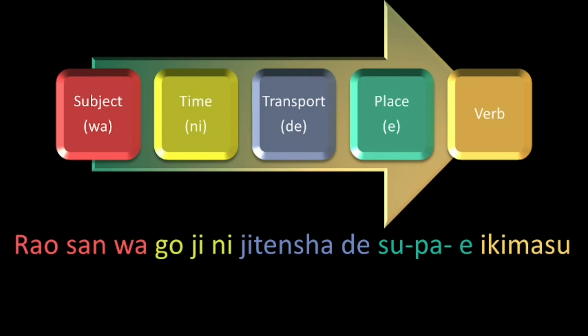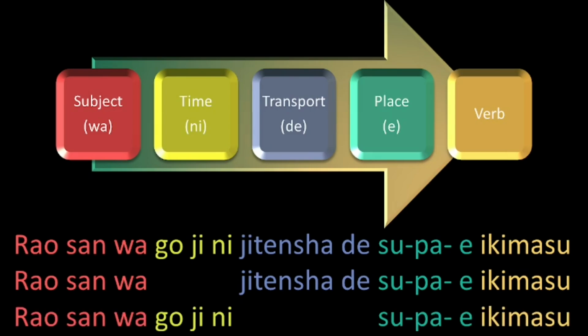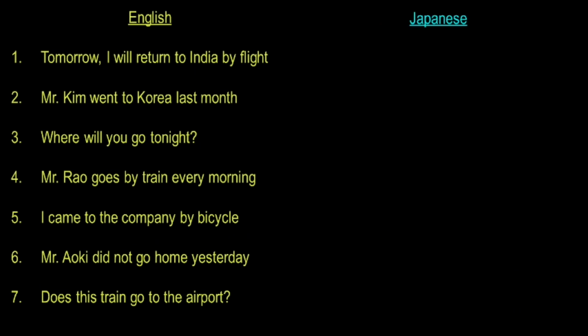Of course, you can always omit the words which are not required. For example, if you want to omit the time, you will say Rao-san wa 自転車でスーパーへ行きます. If you want to omit the means of transport, you will say Rao-san wa 5時にスーパーへ行きます. Next, let us learn how to translate simple English sentences to Japanese.